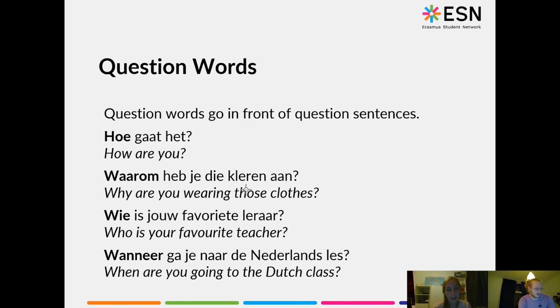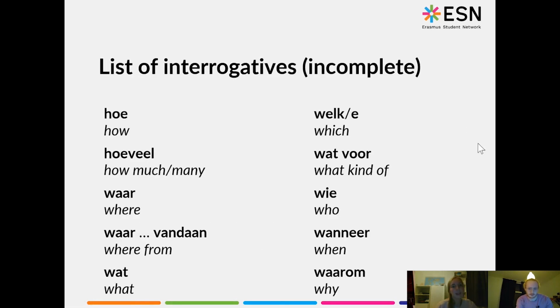And then the last one, wanneer ga je naar de Nederlandse les? When are you going to the Dutch class? And also when translates to wanneer and is at the beginning. Was there anything else? And then the next slide just shows the list of possible question words. As you can see, a lot start with the W, but not all of them.